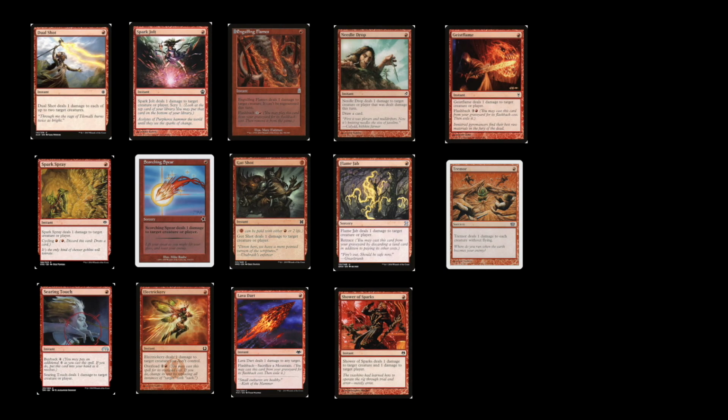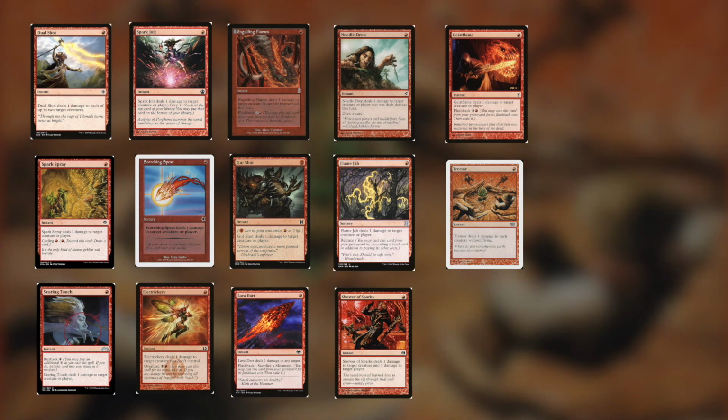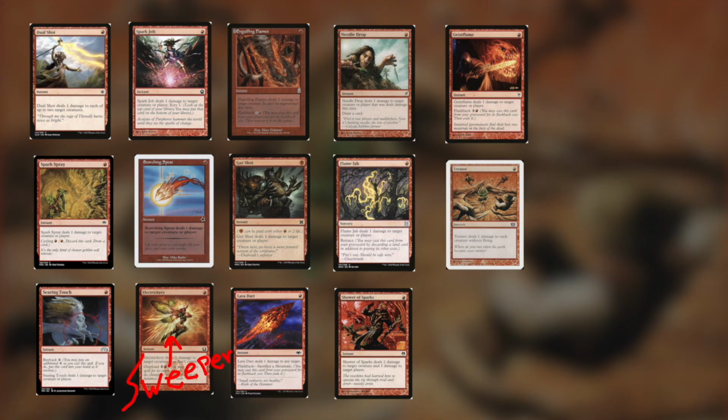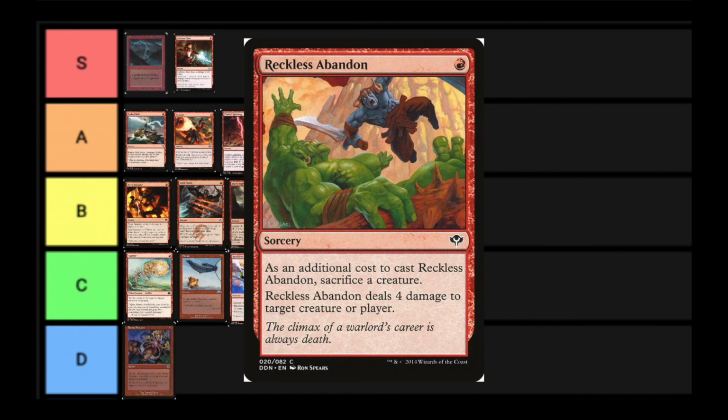Also, if you were wondering where all the 1 damage spells are, they're over here. These are the good ones, and then these are the bad ones, and none of them really compare to Bolt, because they do different things. What was that? I didn't finish the video.